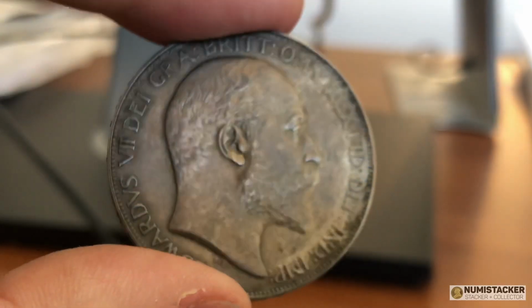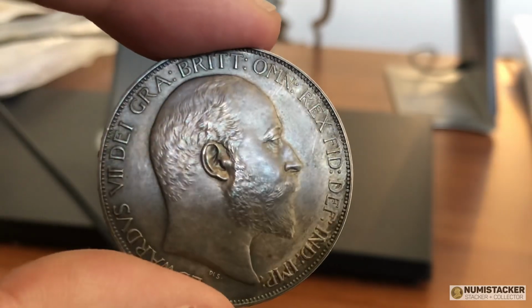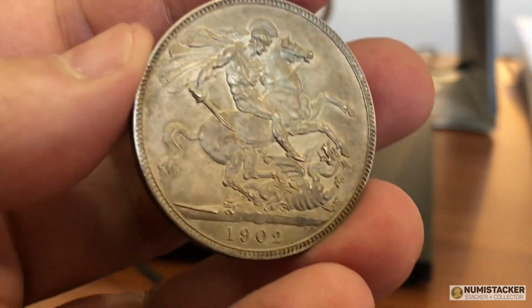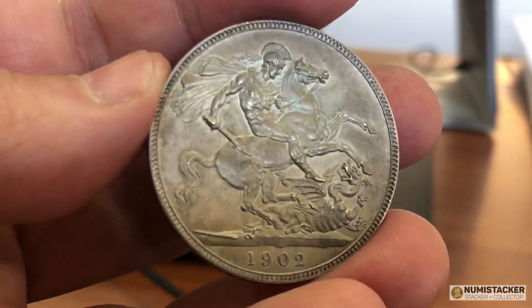Here's the last one. Beautiful coin, really crisp portrait, 1902 matte proof. Very, very nice condition coin. That should do very well.